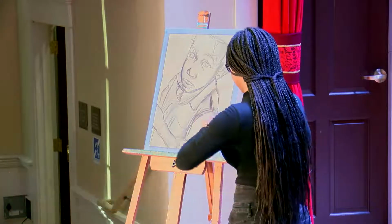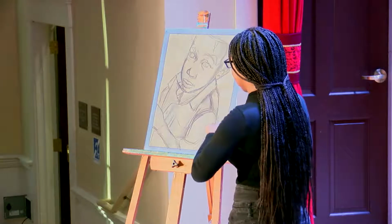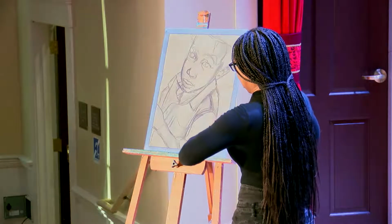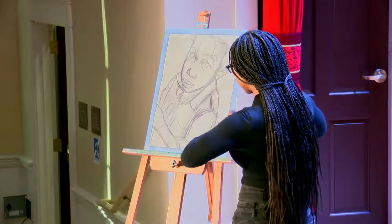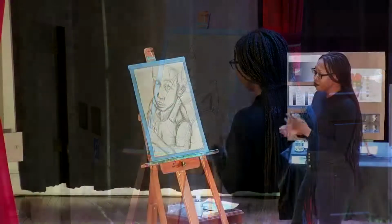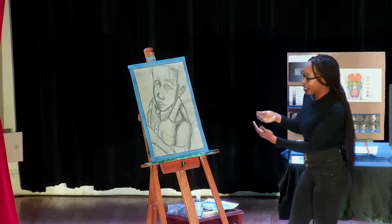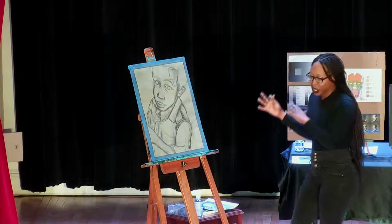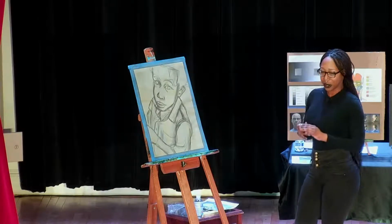And I'm using a kneaded eraser just to take out some of the lighter tones. I do this part first. Some people actually do the dark side first, but I do the light side because I like to transition my values very, very slowly.